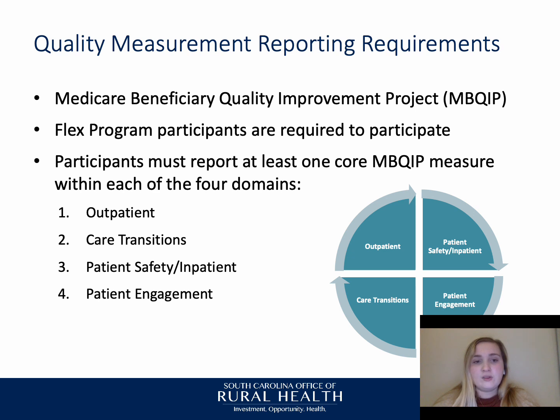a CAH. Now, the 4 domains under MBQIP have measures with regard to outpatient care transitions, patient safety, and inpatient services, as well as patient engagement. So hospitals need to consider whether or not they would be able to comply with reporting on these measures before they convert to CAH status.